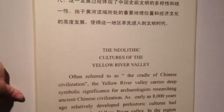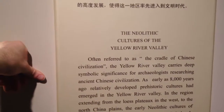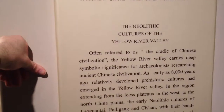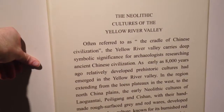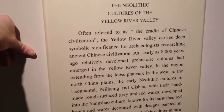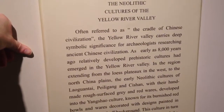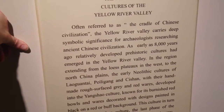Neolithic cultures of the Yellow River Valley, cradle of Chinese civilization, as it's often referred to. Yellow River Valley carries deep symbolic significance for archaeologists researching ancient Chinese civilization. As early as 8,000 years ago, relatively developed prehistoric cultures had emerged in the Yellow River Valley, in the region extending from the Loess Plateau in the west to the North China Plains.